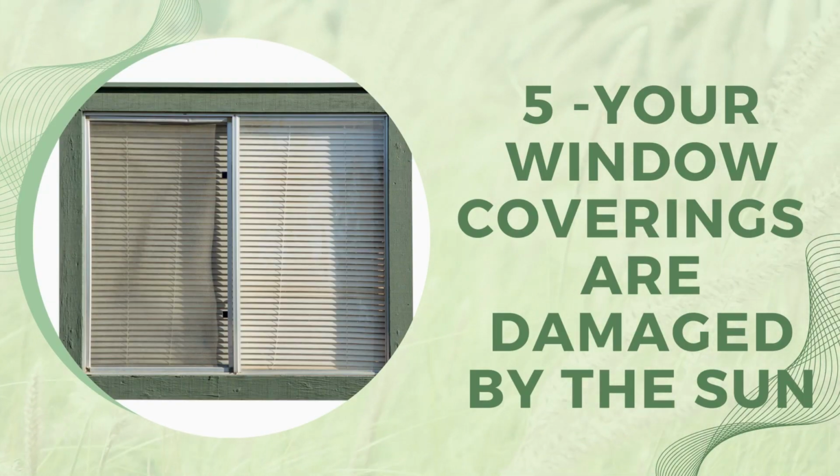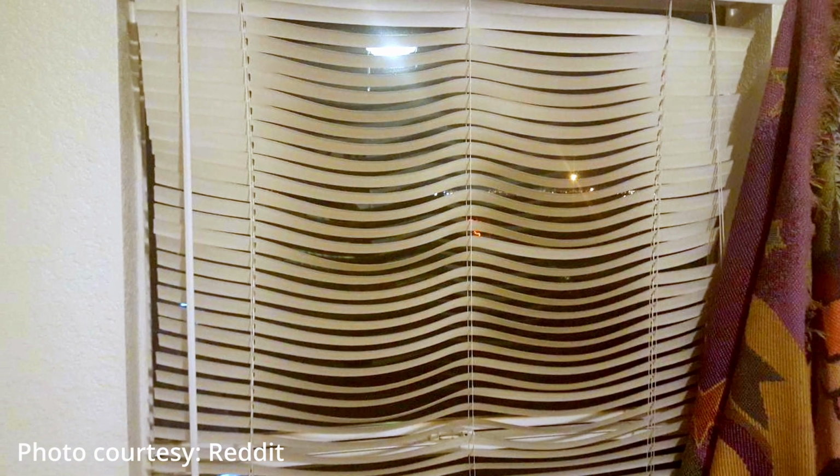Number 5, they are damaged by the sun. Window coverings of all kinds are the first line of defense against sunlight entering your home. Because of this, the sun can cause fading and even damage to the window coverings over time. The powerful solar heat can warp some types of window coverings, causing them to become misshapen and create functionality issues in the future, causing you to need to replace them.